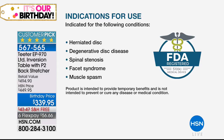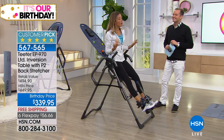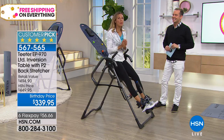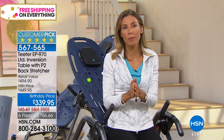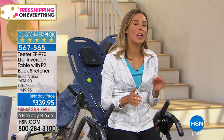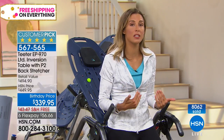If you're somebody that's doing it for preventative reasons, and that's predominantly why I do it, I don't have any back problems because I use this. But I use it right before bed. Just right before bed, in my jammies, last thing I do, I jump on this, I invert for maybe 3 minutes. You can go on longer, you can do 5 minutes. 3 minutes is all it takes for me to fully decompress.